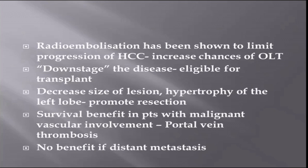Radioembolization, the internal therapy, is basically used for increasing the chances of liver transplantation. If you radiate the entire lobe, it also helps to cause some amount of contralateral liver hypertrophy, and it can help to promote resection.